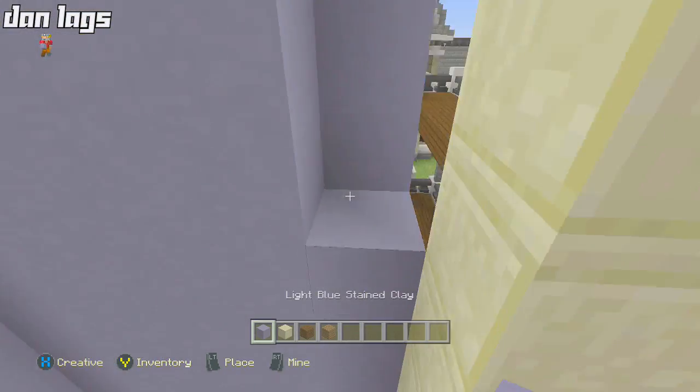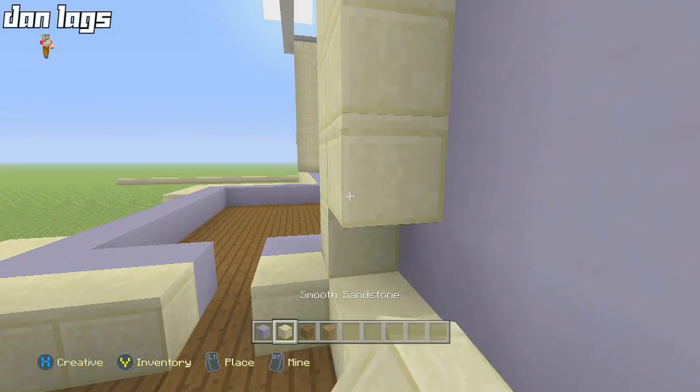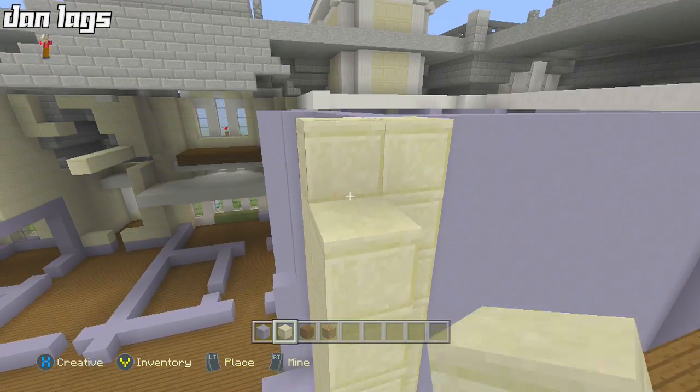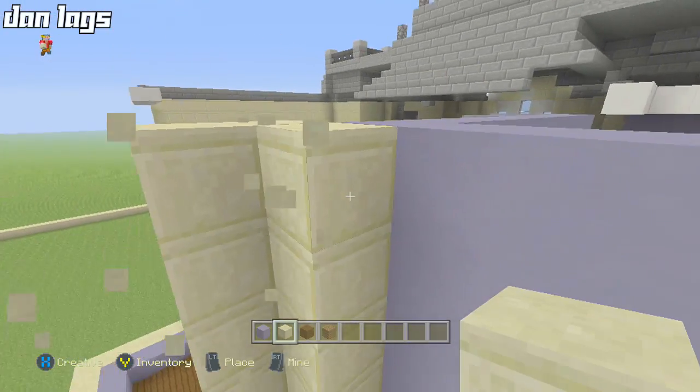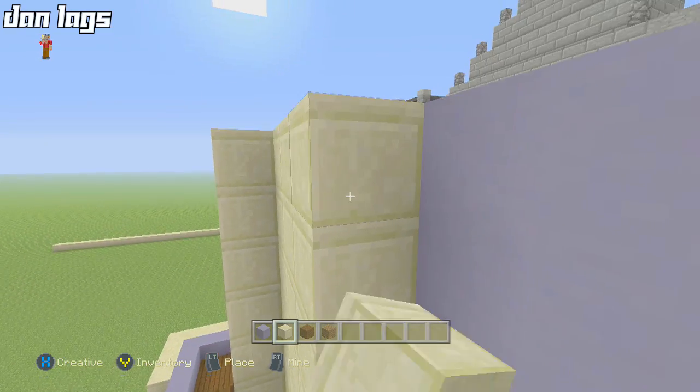Anyway, the problem with double stacking walls, guys, is you have to do twice the work. So double the work, double the stacks. I'm going to have to fill this in with some sandstone as well. And once we get this whole wall filled in, I'm going to start punching out some windows. So we're just going to fill this in real quick. It shouldn't take too much longer.